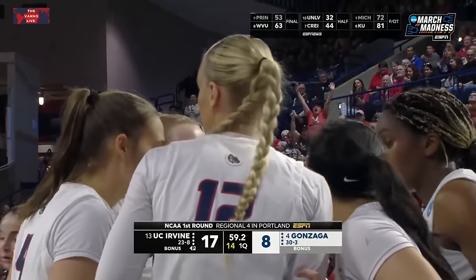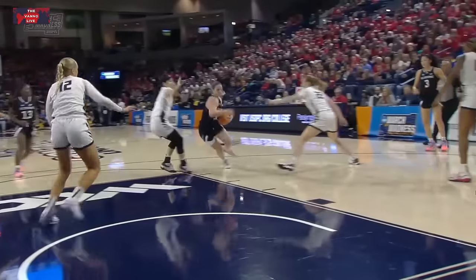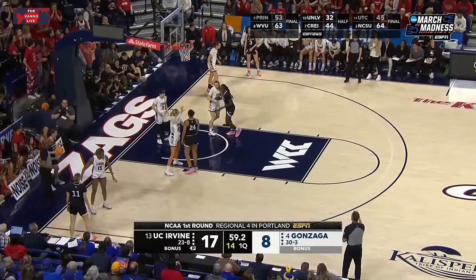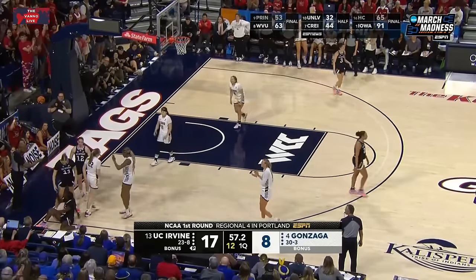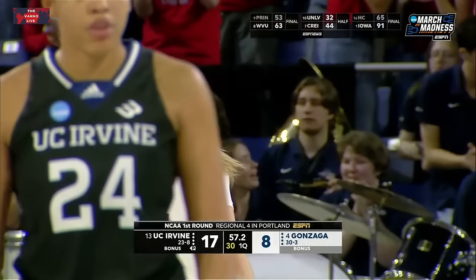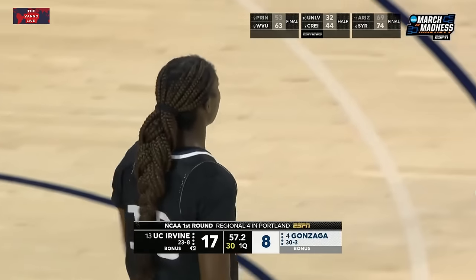That's a great block. They needed a defensive stop, and they need to finish the possession right here. They're in the zone. Hollingsworth goes straight up, actually gets it with both hands. 14 on the shot clock. The Anteaters will inbound. Unlucky there. Turnover. She just stumbled on her way out to the corner. From where we're sitting, it was hard to see if she stepped on somebody's foot or just lost her balance.